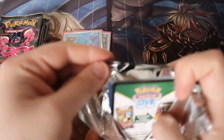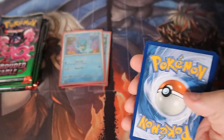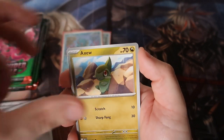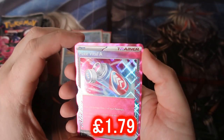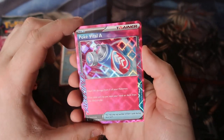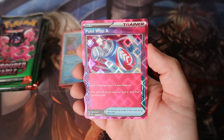Let's see what we can get. To be honest, this set has been really, really good. Yeah, the new holographics can be a little bit weak, but I like them. Sneasel, Vroom, Axor, Hypno, Weavile. Another A-spec! What the hell? Weavile? What? No way! I got a different one this time. An A-spec trainer item. What the hell's going on?